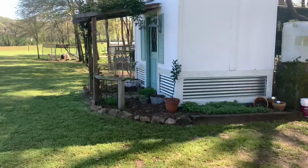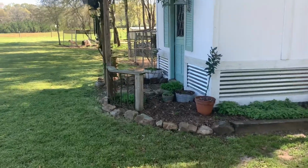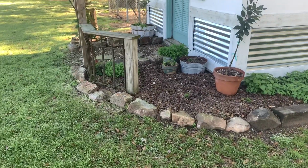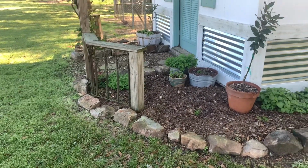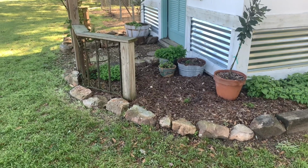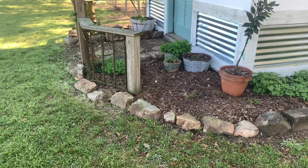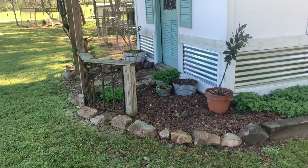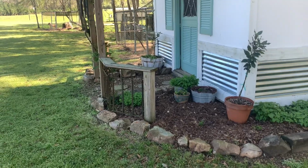The chicken coop, I worked on this a little bit. I took out all the bricks. I had bricks making the border around this, and I replaced them with rocks because the bricks just weren't stable. They kept getting knocked over, and it didn't look good. So I really love the rocks here. I think that looks so much better.